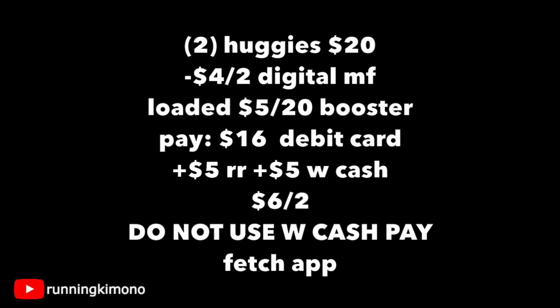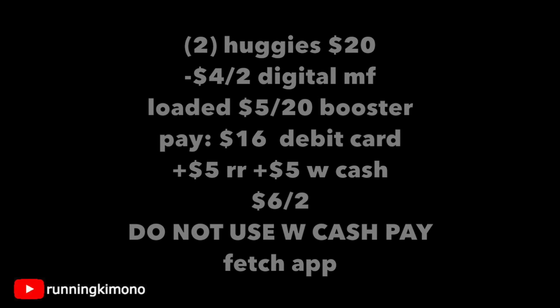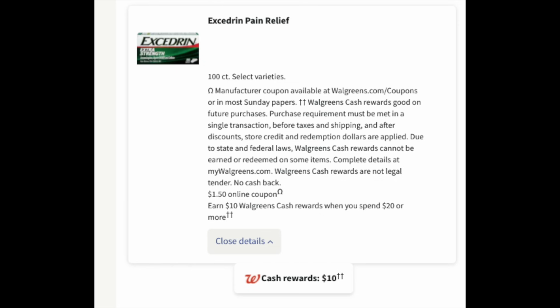Huggies is part of their catalog. You will get something back for this purchase. Okay, so here's a really good deal, and this just doesn't come around a lot. So if you suffer from migraine headaches, you know the value here.